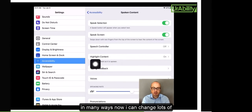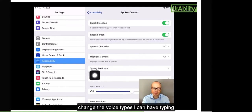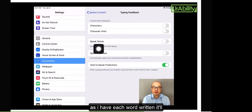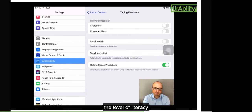Now, I can change lots of other settings in here as well. I can change the voice types. I can have typing feedback for a student. If I click on that once, in here, I can have characters read back. So as I type in a character or as I have each word written, it'll actually speak it back to me as I write it. Sometimes that can be useful for some students, especially younger, depending on the level of literacy. Let's go back one.